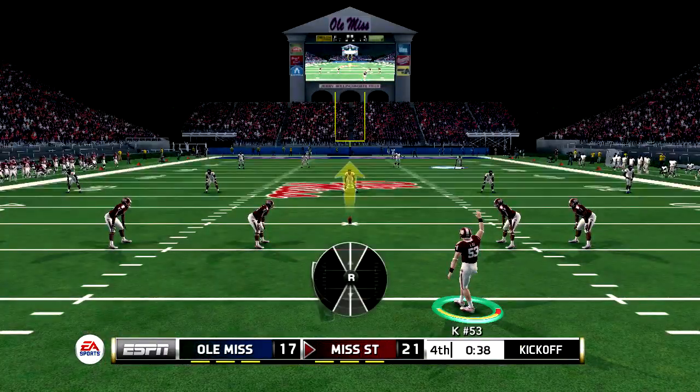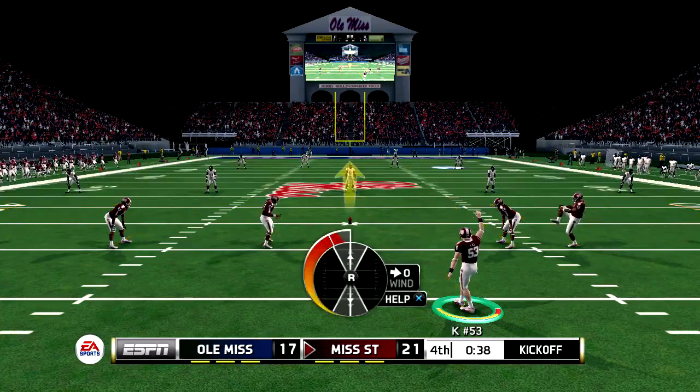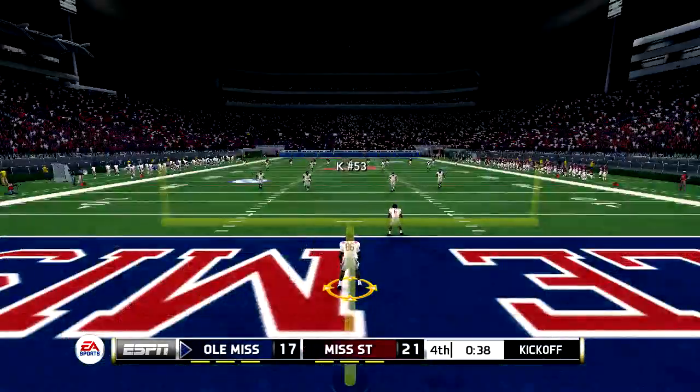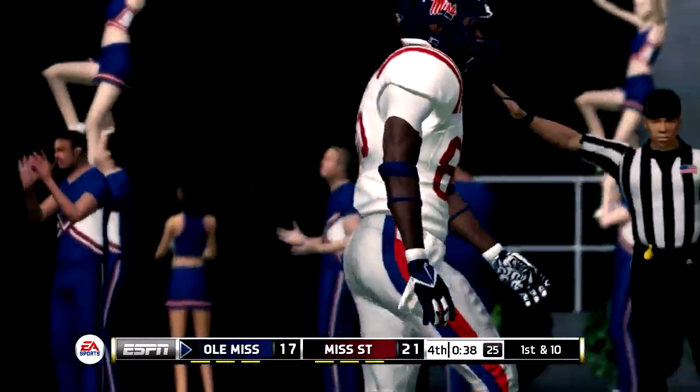And it looks like they're ready for the kickoff. Number six. Sends it sailing downfield. And it goes into the end zone, down for a touchback.